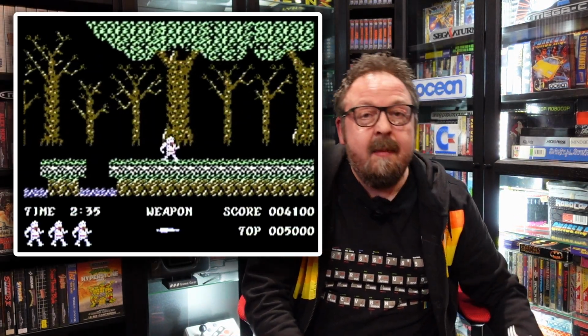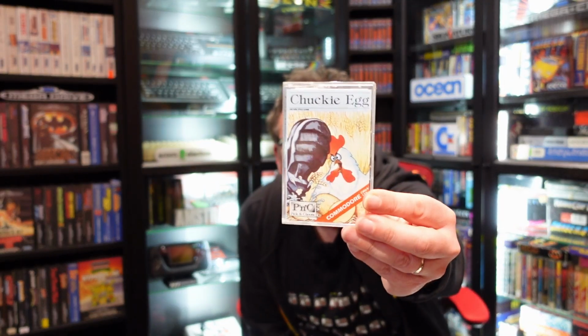Next up is another game I owned back in the day, a very simple game. And again, it was on this particular label, the Pick and Choose label, and that is Chucky Egg.